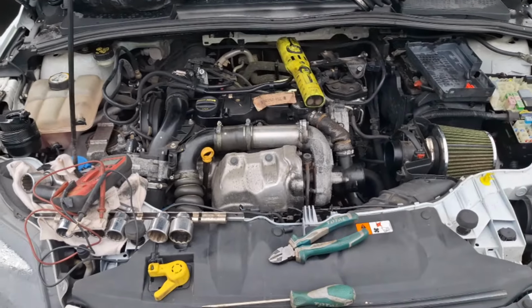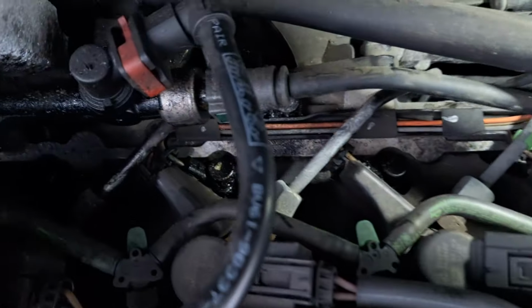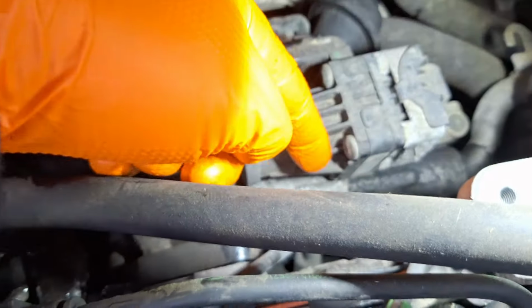Right, quick bit of digging about. Found the heater plugs. Little black caps there. There's 4 obviously. They're relatively easy to get to. I saw a video, it was actually a different engine. They were right down the back, down here underneath. So at least they're accessible.